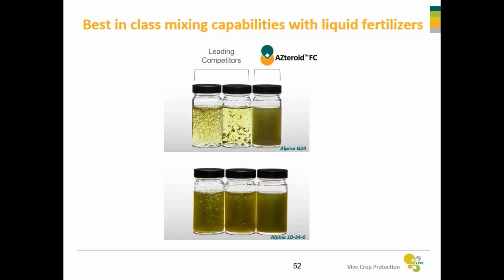Between field and lab testing, we've tested Asteroid with over 30 different fertilizers, and we haven't had any issues reported. Some do require more agitation than others, but looking at this picture, you can see the challenges that other competitors face. The left product is one that claims to be fertilizer compatible, while the middle product uses the same active ingredient as Asteroid, but is not fertilizer compatible. You can see that Asteroid on the right mixes very well compared to the other two.